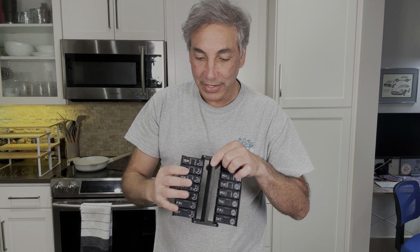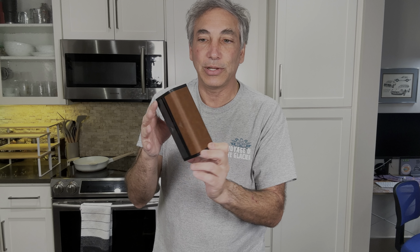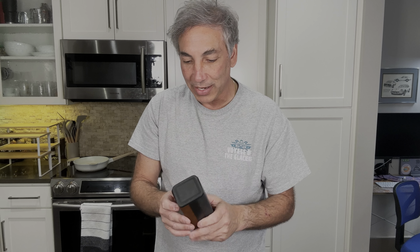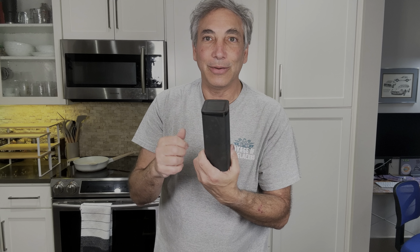So you can just put them in here, and then you close it up, and it'll look nice on your countertop. So how cool is that? So a nice little pill box. So I actually will probably end up using it because I only take them once a day. I'll use a whole week and a second week, so I'll have 2 weeks worth in this little thing here. So pretty sweet, I like it. So I'm gonna say thumbs up.